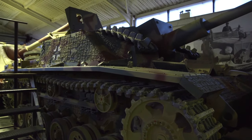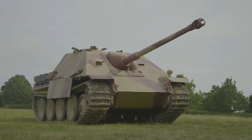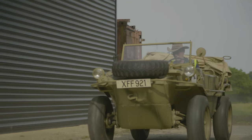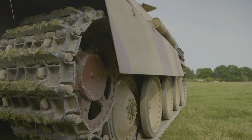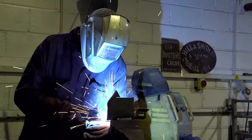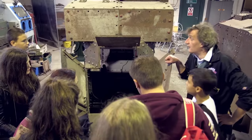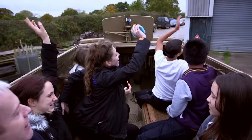The Weald Foundation's collection is a rare and unique assembly of working vehicles, both armoured and soft-skinned, and is regarded as one of the finest collections of its kind in the world. As a charitable trust, it is committed to the ongoing maintenance and preservation of these important vehicles in order to educate future generations.